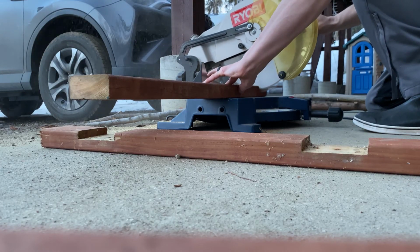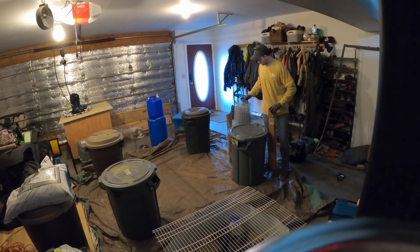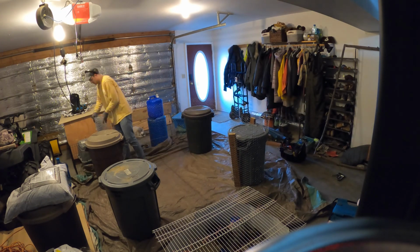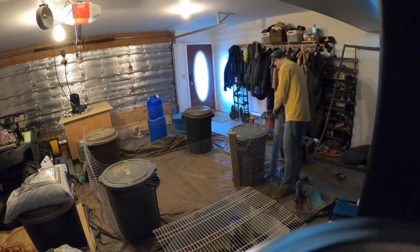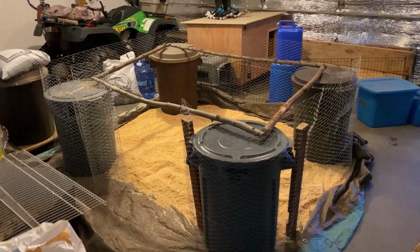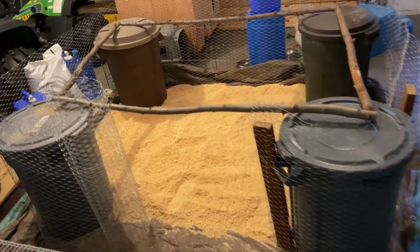Next, I cut 2 old boards that I found to size and wrapped a roll of chicken wire around it. I used the handles of the trash can to hook the boards and then slowly unwound the chicken wire until I completed the circuit and trimmed it to fit. I dumped a ton of spruce wood shavings down as bedding, and then I also found some skinny trees that I screwed together to make a frame.